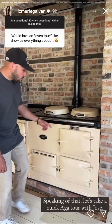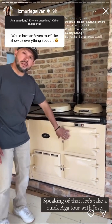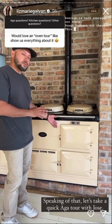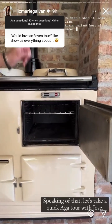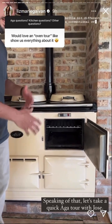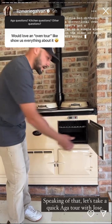Real quick, people have been asking what the doors are, what everything is. So this is the roasting oven. There are rough numbers out there, we'll just call it 450 degrees. That's what it looks like. Again, radiant heat from all sides: top, bottom, sides, and the back. A little bit different than a conventional oven that's got a fan or a single element on the sides or top. It's all-around cooking, and that's the same for all of them.